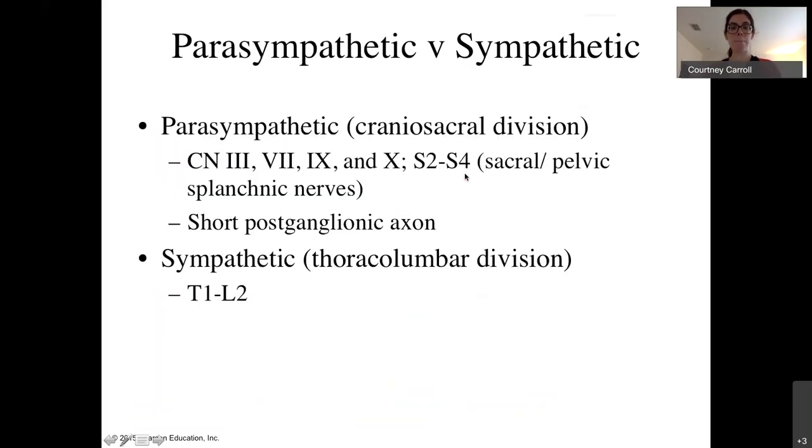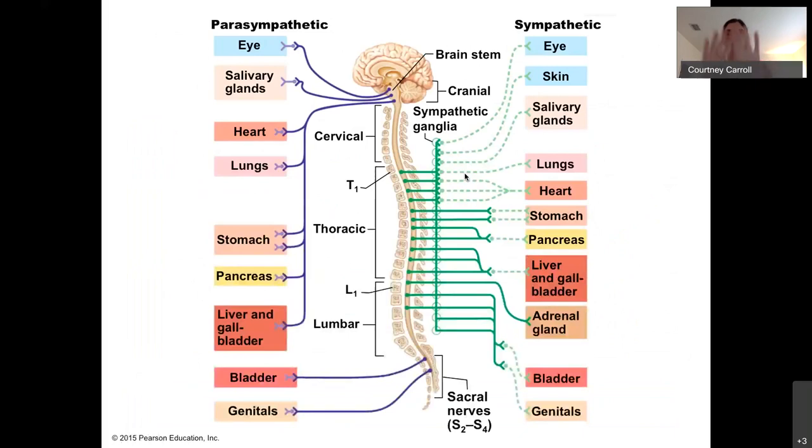Okay. This is a map of the body showing where these neurons come out. So again, those parasympathetic shown in purple, these are coming from the cranial region. So we've got cranial nerves, part of the parasympathetic, as well as the sacral nerves for the parasympathetic. And the sympathetic nerves are coming from the thoracolumbar region, so the middle of the spinal cord.